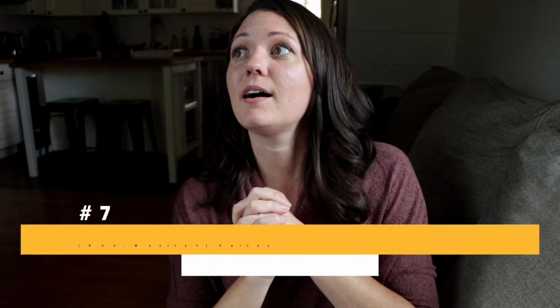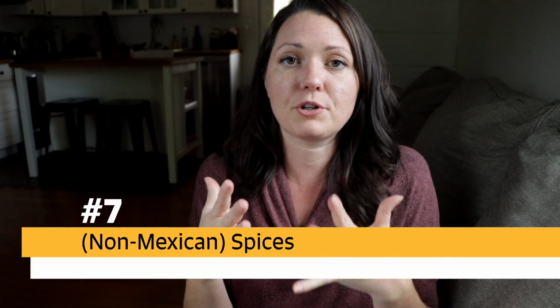Number 7, spices. If you like to cook a certain cuisine and you rely on certain spices, you may want to bring those with you, because depending on where you go, you may not be able to find them. So I like to cook a lot of Indian food, a lot of Asian food, and so there were a lot of spices that I just couldn't find in Guanajuato when we were there. Now, if you're moving to a place like Mexico City, Guadalajara, this is probably completely unnecessary, because I doubt there's anything you couldn't find in those cities. But if you're moving to a smaller town, go ahead and bring some of the spices that you rely on most. You can go ahead and bring unopened bags of those with you.